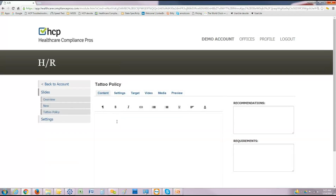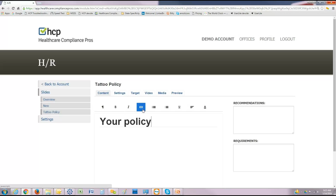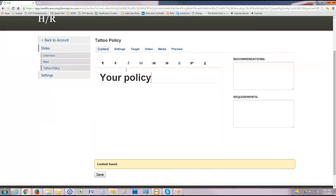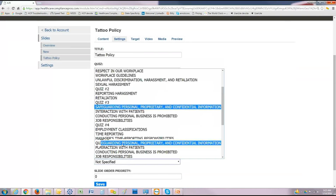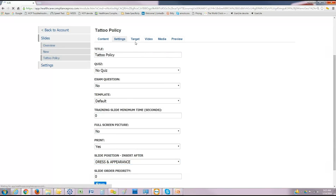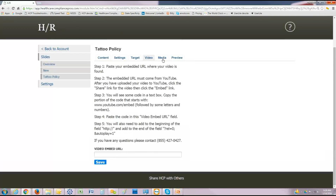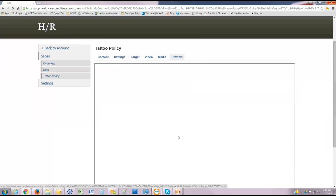You would then type in your policy, and you can use these buttons here to change the text, bold it. You can add a hyperlink, anything you need to do to edit the text, and then you'll want to save it. Here at the settings, you can select where you would like the slide to fall within the course and save. You can add a video if you have a training video that you'd like your employees to view. You can add an image that relates to the information, and then the slide will be created for you.